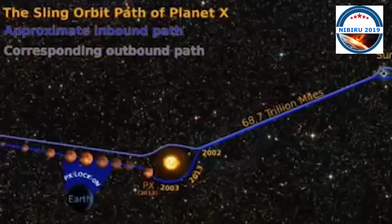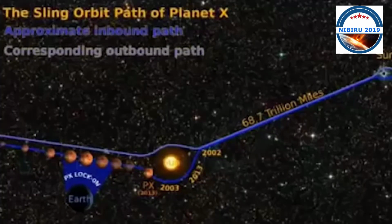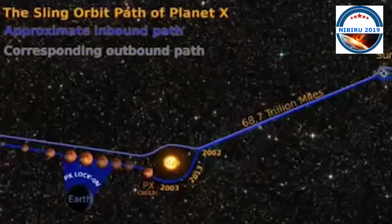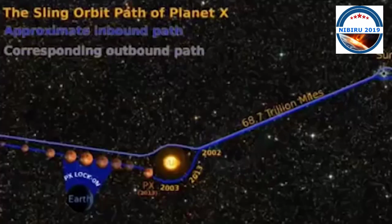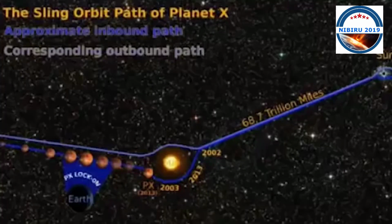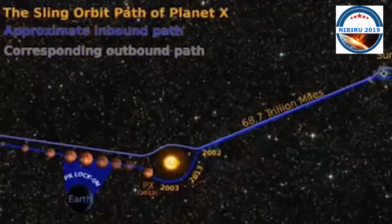So Planet X carries on out into space, and it comes back. They say, I think it's 7 years later. The light blue line is a return path, and it goes around the other side of the Sun, and then it whips out. It goes back to the Sun's binary twin, which is here. It's a dark star, a dead sun. 68 trillion miles, and obviously it goes around it like so, and then it starts the cycle over again on the incoming in the blue.